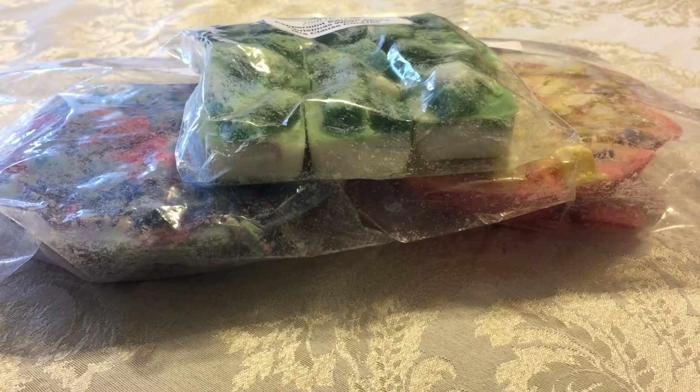So good. And I honestly wish that I would have gotten more of it than just the one sugar cookie. But now that I know, next time they open, I'm all over this.